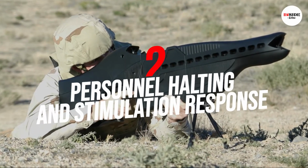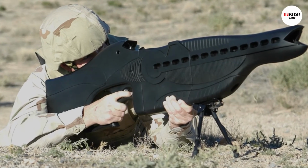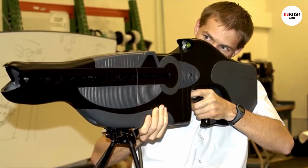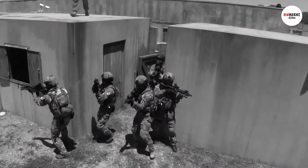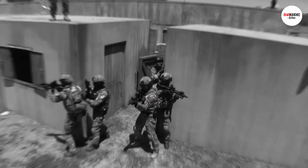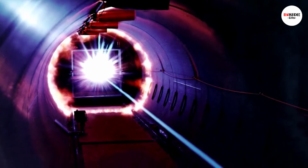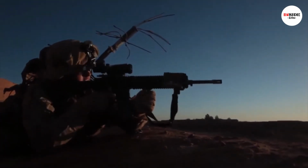Number 2. Personal Halting and Stimulation Response, PHASR Rifle. This crazy-looking weapon first appears like alien technology or something out of a science fiction flick. It's a non-lethal incapacitation device designed to temporarily blind and disorient targets. The PHASR rifle fires a low-intensity laser beam with a blinding effect, and it's perfect for a variety of situations where the aim is to disable the target.